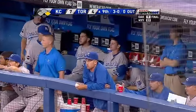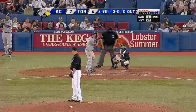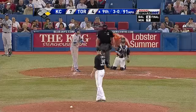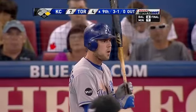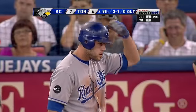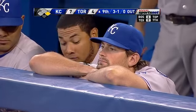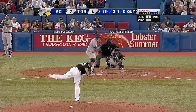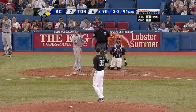Eric Hosmer was a high draft pick. You mentioned Moustakas. Alex Gordon was 2nd overall. He was a 1st-round pick. Last night's starter for Kansas City was the 1st pick overall in the draft, Luke Hochevar. Yeah, it's one thing to have high draft picks. It's another thing to sign them and then develop them and get them to the big leagues. 3-2.